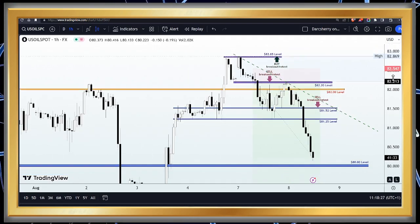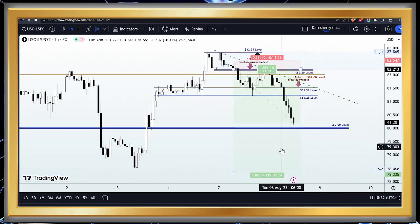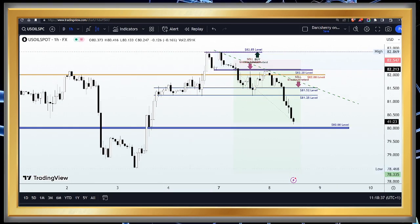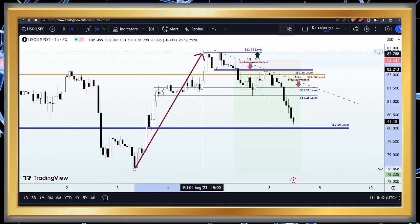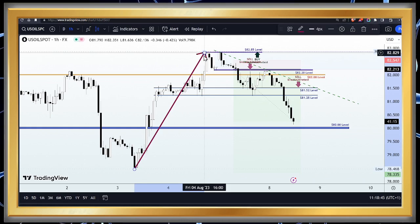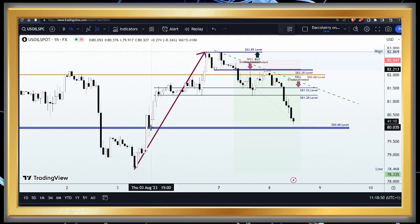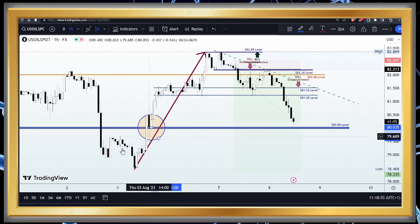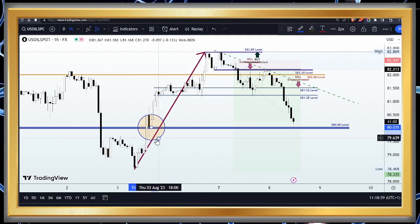Now, let's zoom out a little bit. I want to share with you something quite interesting on the structure. If you look at what happened from Thursday of last week's trading session, we saw this phenomenal bullish impulsive move that brought price into the $82.85 level. And one interesting thing about that bullish move was the fact that it broke out of that $80 barrier, the benchmark for OPEC Plus members, which they want oil prices to stay above, as a support line for the oil prices.